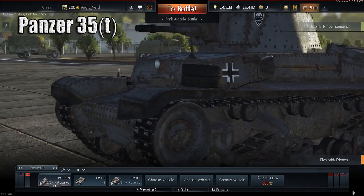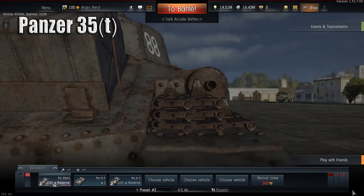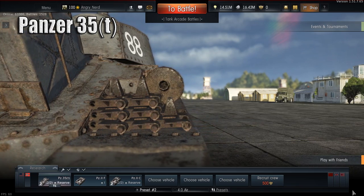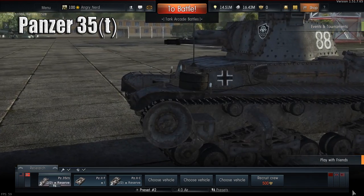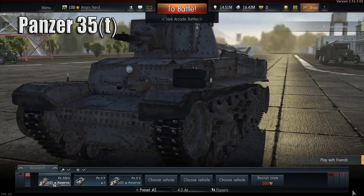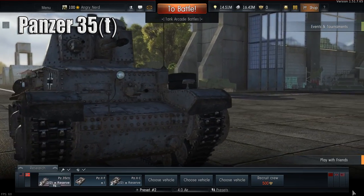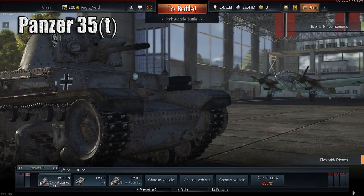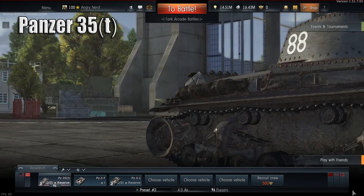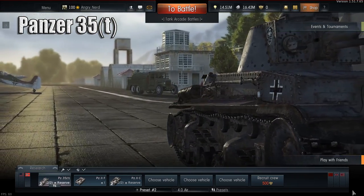So my impression of the Panzer 35T is that it is a very competent little reserve vehicle. It's not quite as fast as the Panzer II. It doesn't put the volume of fire out that the 20 millimeter on the Panzer II does, but it does have a 37 millimeter cannon, which has a greater range than the 20 millimeter. Its rate of fire is not that bad, 3.5 seconds, but it does have a lot of flat armor on it, which is not very thick.